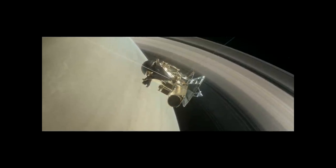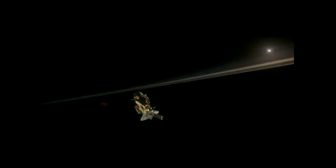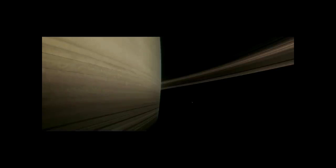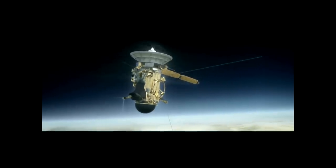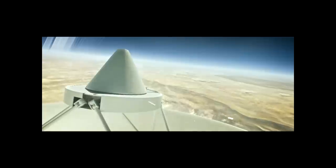Cassini's grand finale is a brand new adventure. 22 dives through the space between Saturn and its rings. As it repeatedly braves this unexplored region, Cassini seeks new insights about the origins of the rings and the nature of the planet's interior, closer to Saturn than ever before. On the final orbit, Cassini will plunge into Saturn, fighting to keep its antenna pointed at Earth as it transmits its farewell. In the skies of Saturn, the journey ends, as Cassini becomes part of the planet itself.